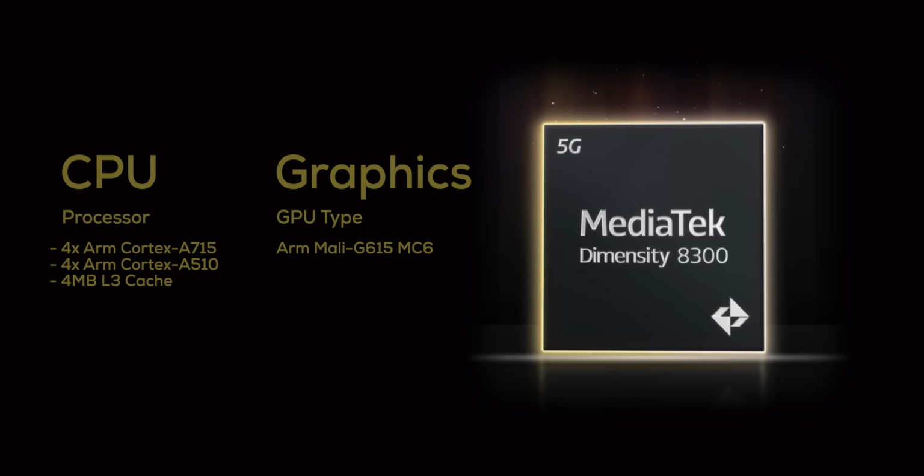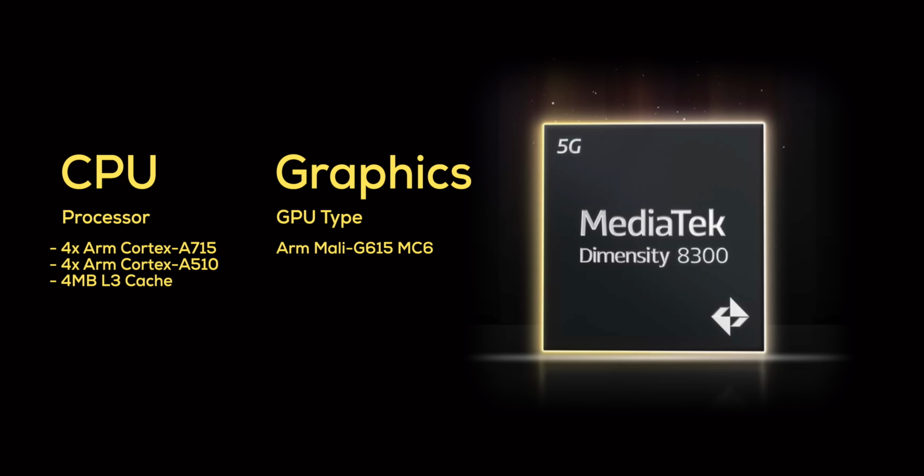But that's where you'll be wrong, because the Dimensity 8300, at least according to the CPU architecture, which you can see on your screen right now, is looking absolutely fantastic. So much so that it could match up with the Snapdragon 8 Gen 2 in terms of performance. In 2024, the phones that launch with Dimensity 8300 are going to be really exciting to see. I can't wait to test it out soon.